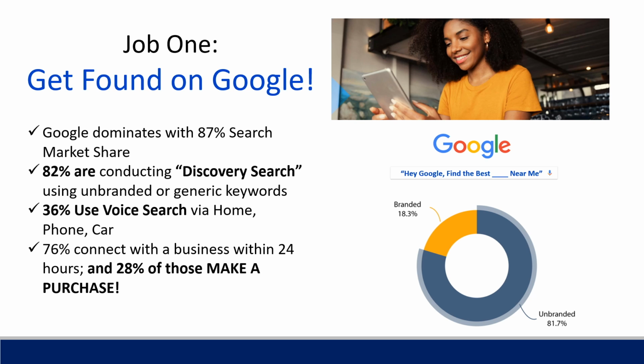Often we're using voice search. We may be talking to our car, our phone, or using one of those voice appliances at home. But the key thing and why this is so important, 76% of us will connect with a business within 24 hours after doing a search. 28% of those result in a purchase. So this is where the rubber meets the road, when the cash register rings, and getting found in search is a key part of that.